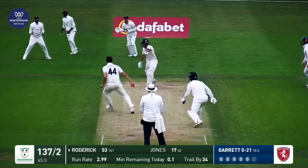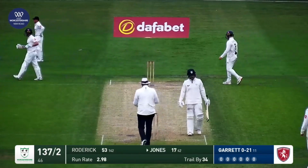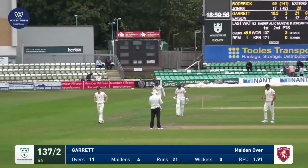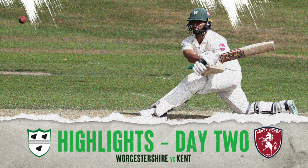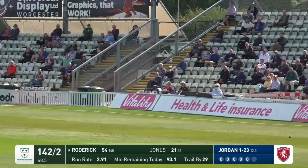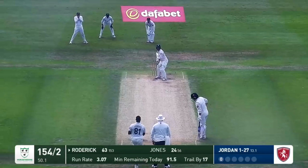Garrett bowls, Roderick defends, and that is the end of day 1. 137 for 2 then, Worcestershire. Gareth Roderick, 53 not out. Excellent from him. So well though, in respect of that. Gets in position early there for the leg glance, does Roderick. It's a lovely shot. But it's not been consistent.